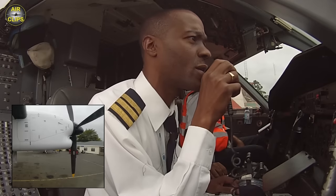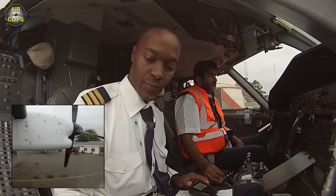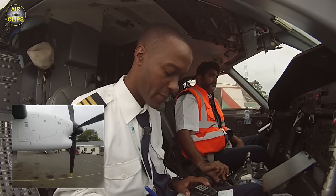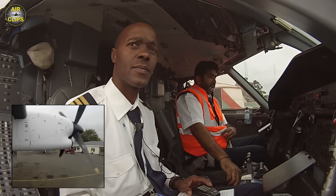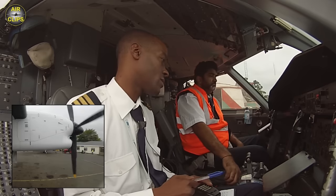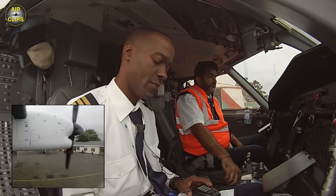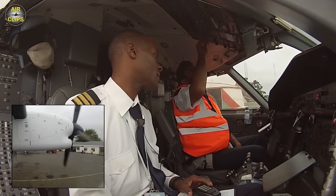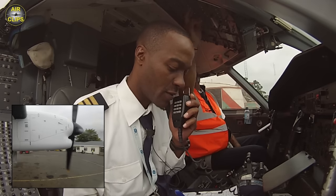Bravo Victor. Request start level 220 destination Kakuma. We are 5 on board with 4.5 hours. The Dash 8 on track 16 is blue flag. Go ahead. Clear to start flight level 220. Clear to start flight level 220. Bravo, Victor Oscar.